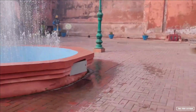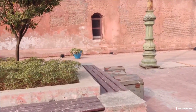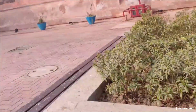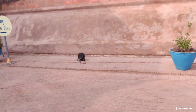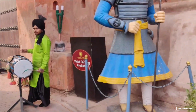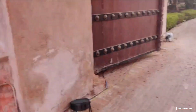Kind of a fountain here, modern fountain. And a well. The wells are always there in the forts, maybe to draw the water or God knows what. Wells always used to be there in those times. That looks like a very British post over there. And the fort inside. And a guy playing the drums, welcoming you inside. You can see there.